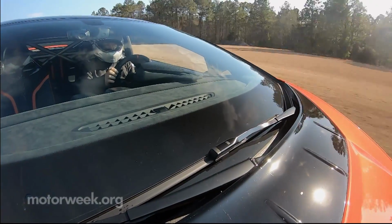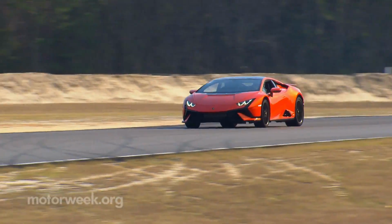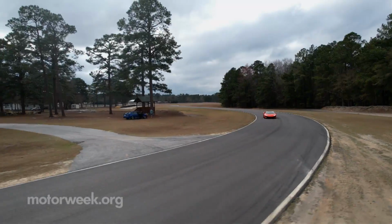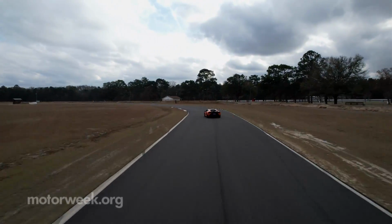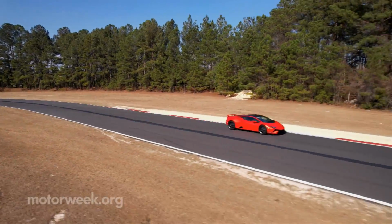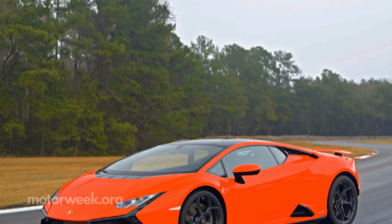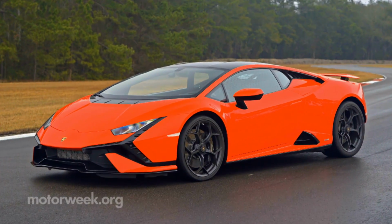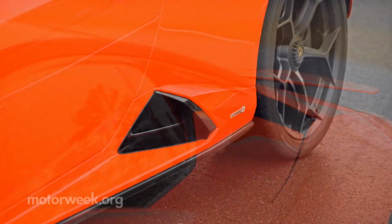With all of its performance potential, it's clear right away that the friendly Huracán nature remains fully intact. Your senses tell you to take it easy the first few laps, but you soon find yourself pushing harder and harder. Much of the STO's outlandish aero treatments are gone. That means a smaller wing and fewer air intakes.